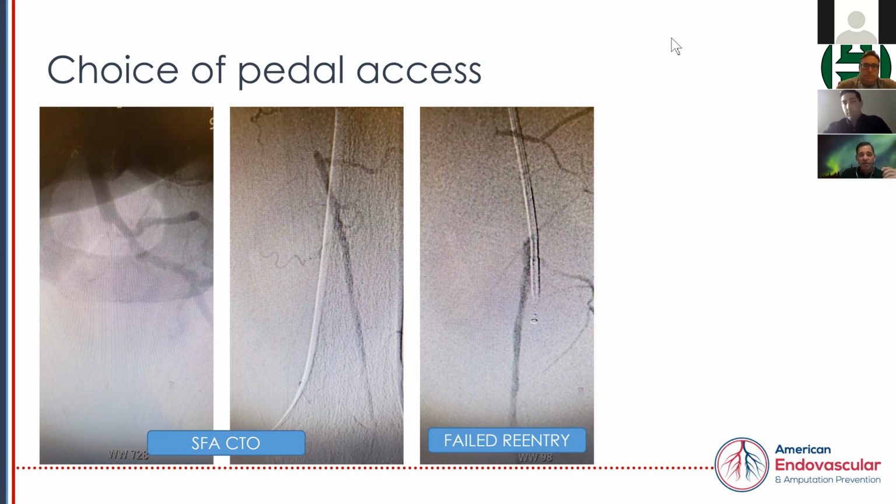So this is a patient who has a femoral occlusion. This, for those of you who don't recognize, is where the superficial femoral artery should be. This is the profunda to the thigh. So this is a flush chronic total occlusion, CTO. It reconstitutes in typical fashion above the knee, an area we call the adductor canal. The popliteal is open. And we tried to just cross.